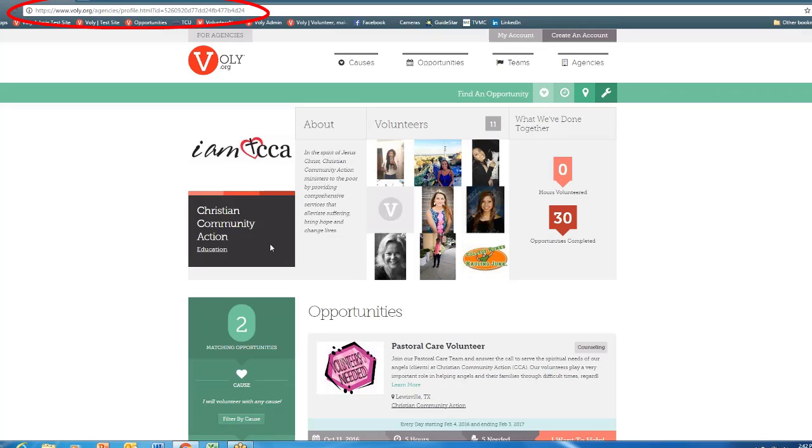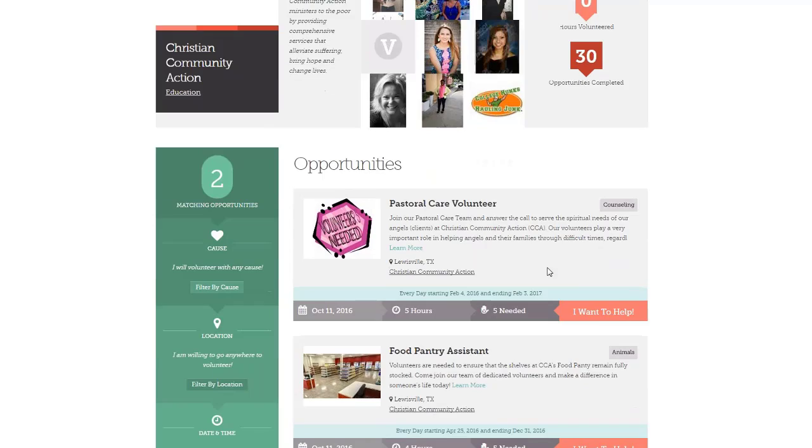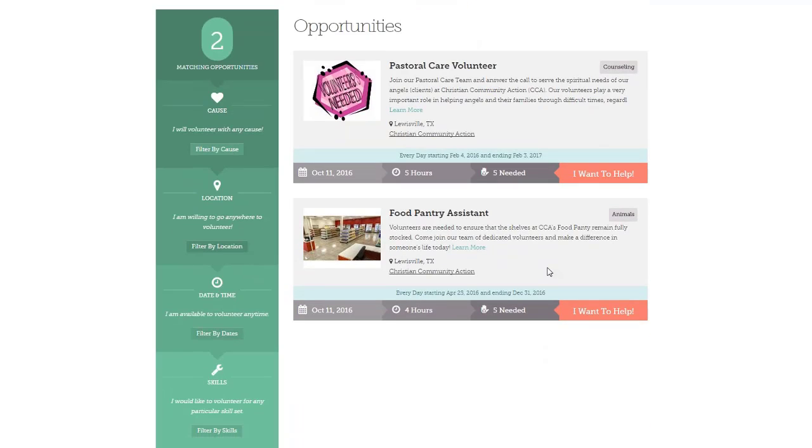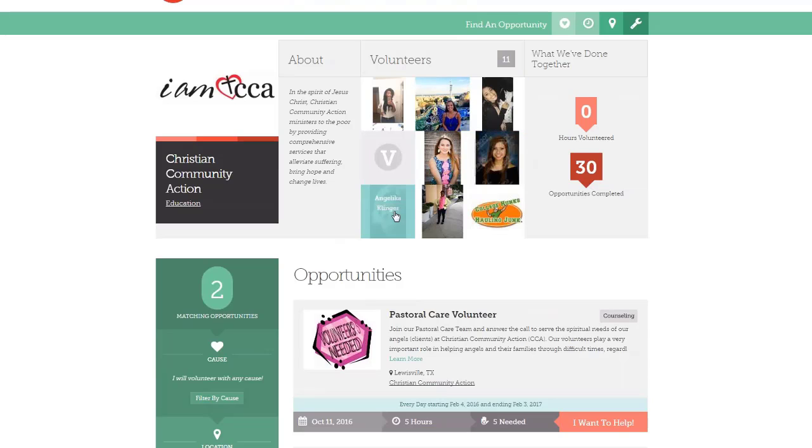For volunteers, click here, do a direct link to your Volley profile page, and that way you're routing all of your volunteers through one system, and you don't have to worry about trying to merge data from different systems. Your profile page is going to show all of the volunteer opportunities that you currently have available. The other thing is we've plastered it with pictures of volunteers, and it's kind of nice to see real people who are stepping up.